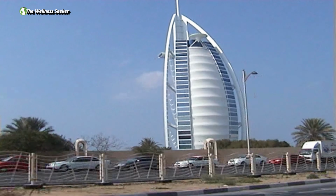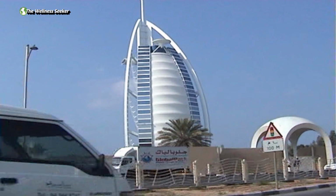Is the fourth tallest hotel in the world at 321 meters and dominates the Dubai coastline.